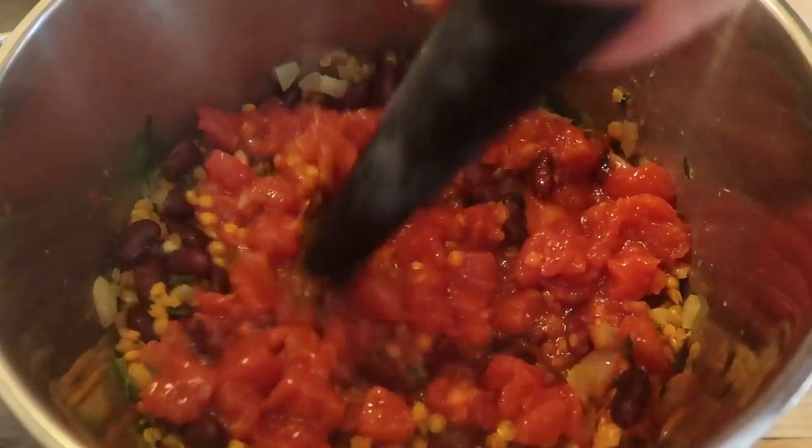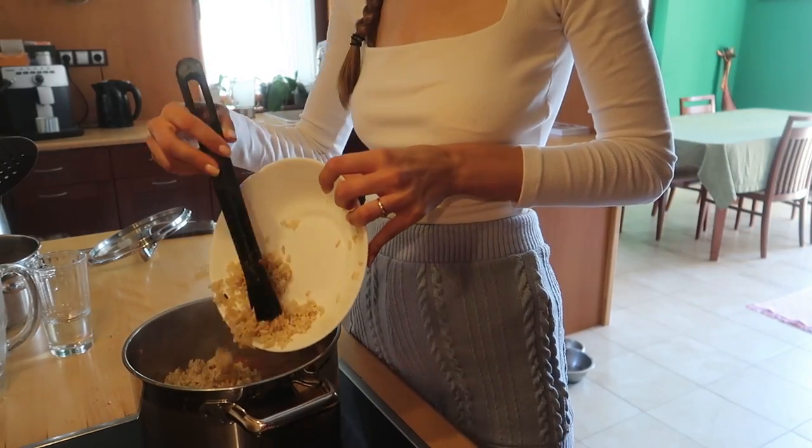I also used up the leftover brown rice from the other day and cooked it for another 3 minutes.